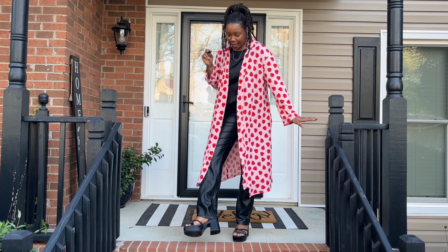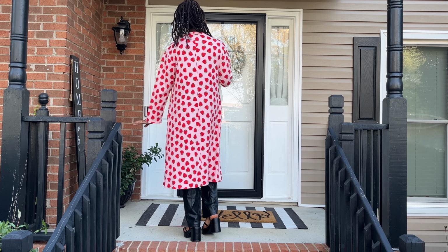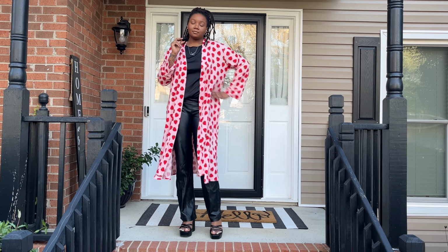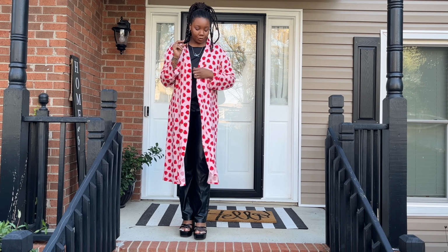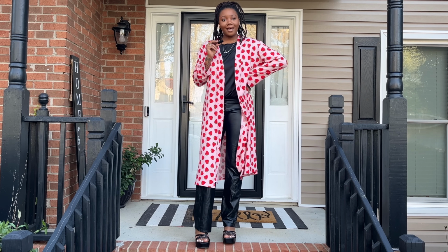Anyway, paired with my black little platform sandals, I'm feeling really comfortable. I'm feeling confident. I'm feeling pretty chic and fun. I feel pretty creative and fun in this make, and I think it's going to be a great day. What do you think?